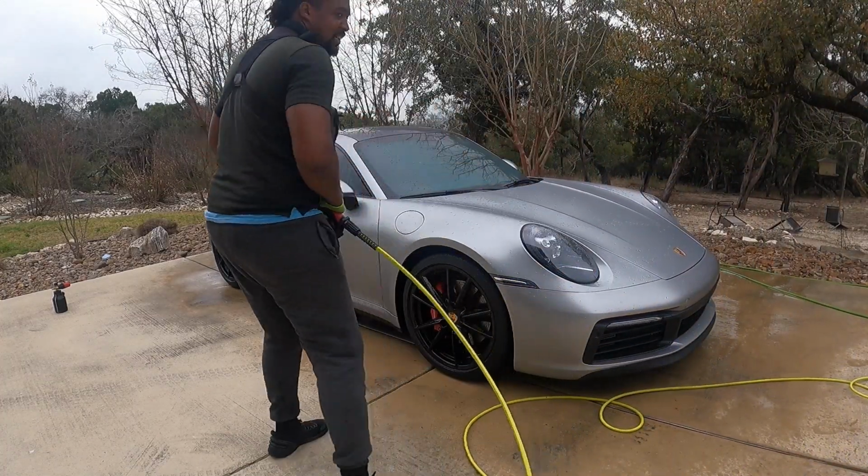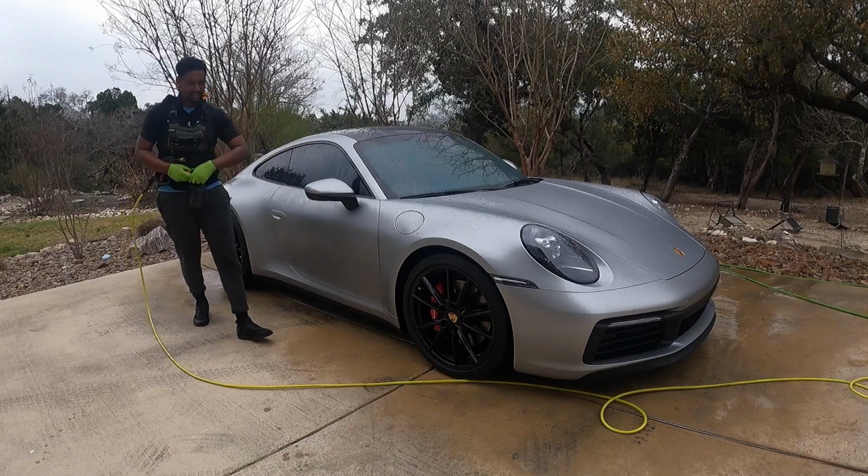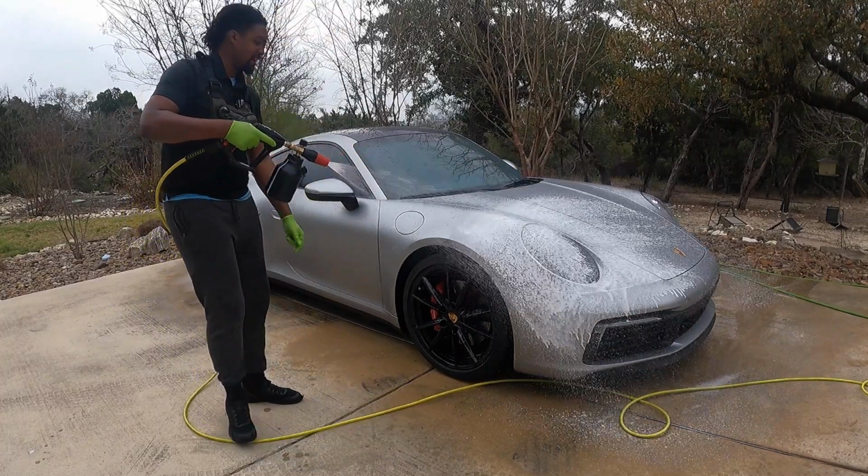All right, y'all, so I got 1 ounce of soap and about 175 milliliters of water. Let's see what it looked like. Okay, not too bad.